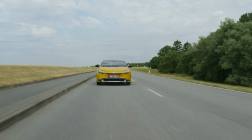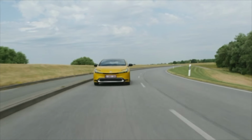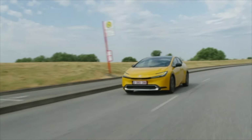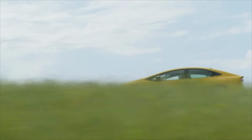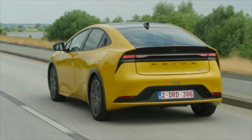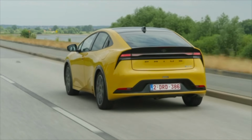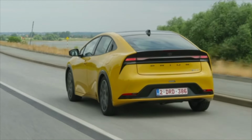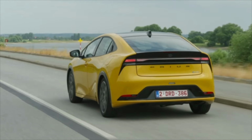The cabin is a haven of sophistication. In the top-tier XSE premium model, you're enveloped in soft-touch materials and luxury amenities like heated and ventilated seats, ensuring every journey is as comfortable as it is eco-conscious. Value is where the Prius Prime truly shines. With a starting price that undercuts many competitors, it offers an unparalleled blend of style, performance, and efficiency. But it doesn't stop there, the Prius Prime is packed with features that are often extras in other cars.